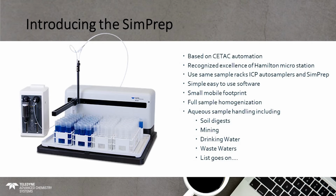So we took that autosampler that's known for long lifetime and ease of use and combined it with a Hamilton MicroStation.